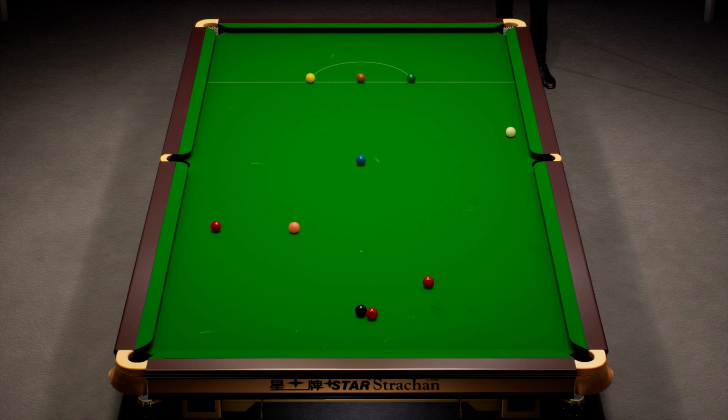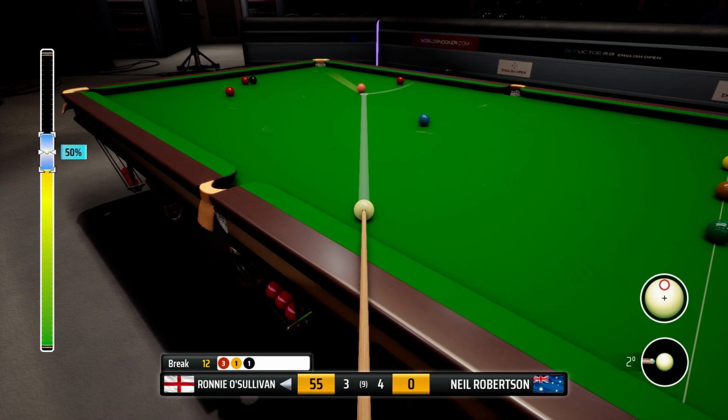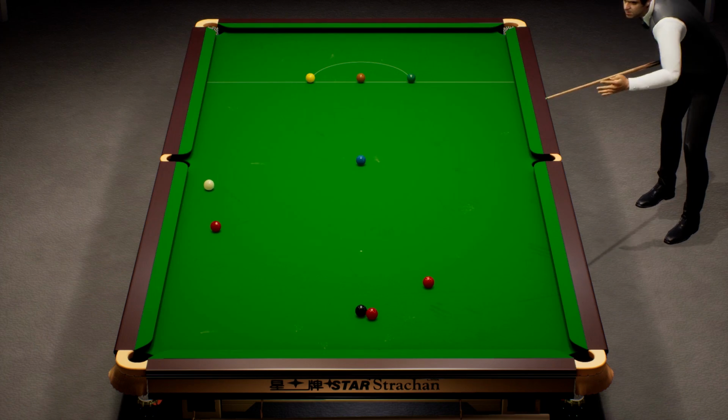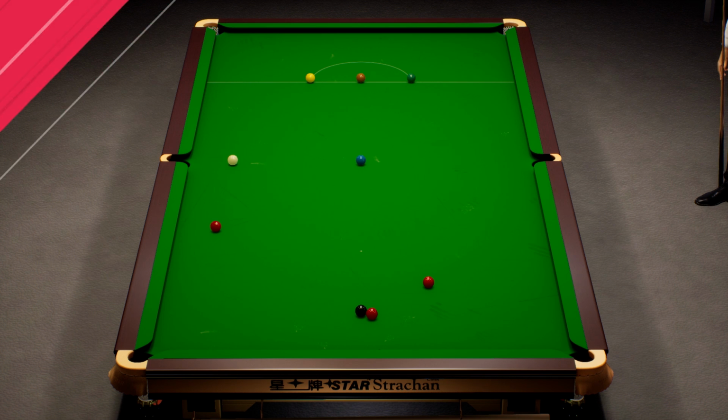Well, what a performance from us to come back from 3-0 down. Sorry, not 3-0 down. From 4-1 down to force a deciding frame. Just wants to sink this pink into the left corner pocket. That pink makes absolutely sure. Tremendous pot. 18.